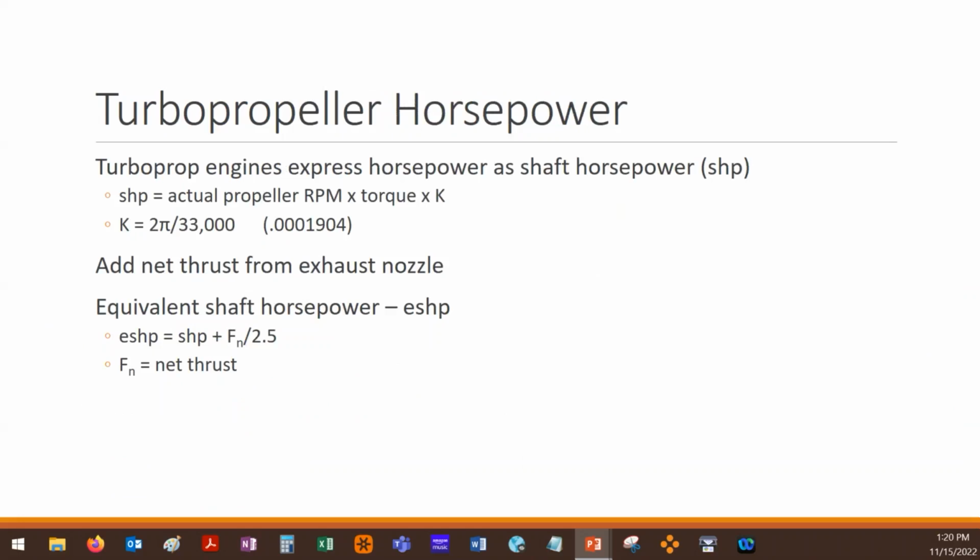And the way we do it is using this. Horsepower is determined as what's called shaft horsepower. There are a couple of different ratings we can look at with these. The first one is shaft horsepower: how much power are we putting into the propeller, through that output shaft?